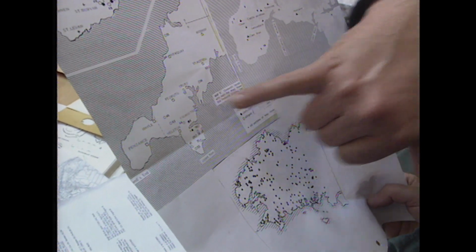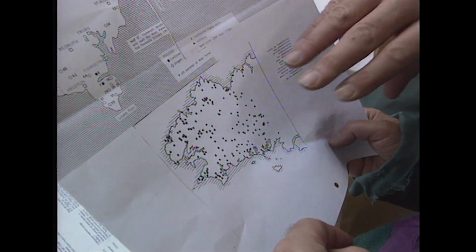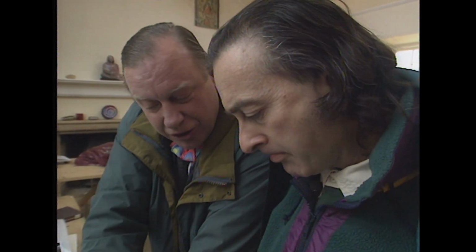River Fowey. And is this Brittany? That's Brittany, not far away, obviously. These are the souterrains, the underground passages and chambers and creeps of Brittany. And you can see that they're even more numerous in Brittany than they are in Cornwall.